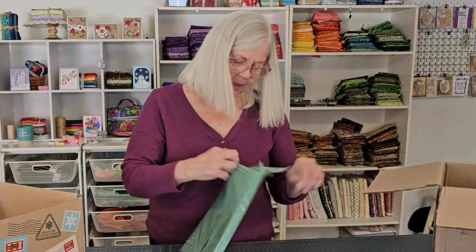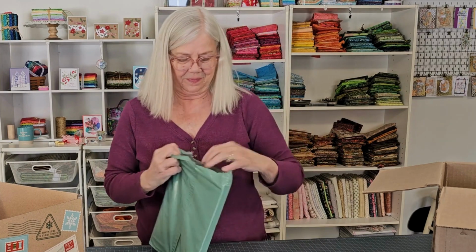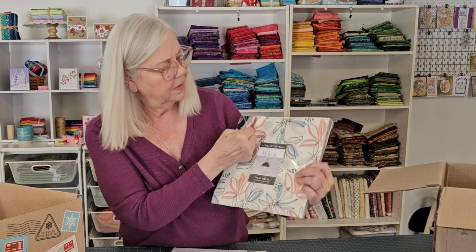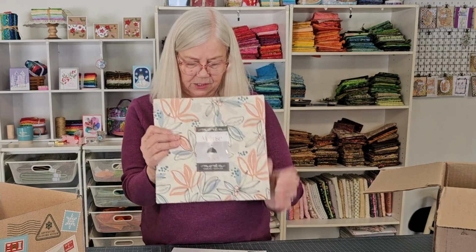Not sure what this is. Oh, 10-inch squares. Day 19. Melrose Moda 10-inch squares. Oh, beautiful colors. This one, it's a layer cake. So I believe there's 42 10-inch squares.